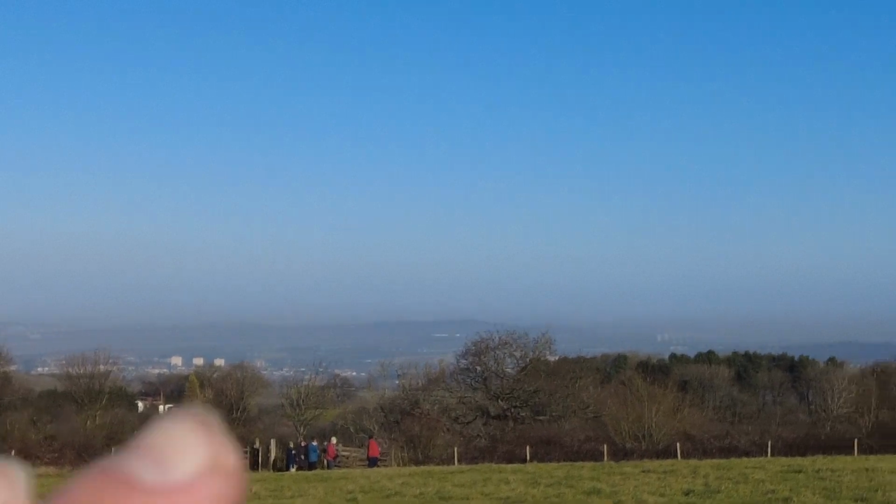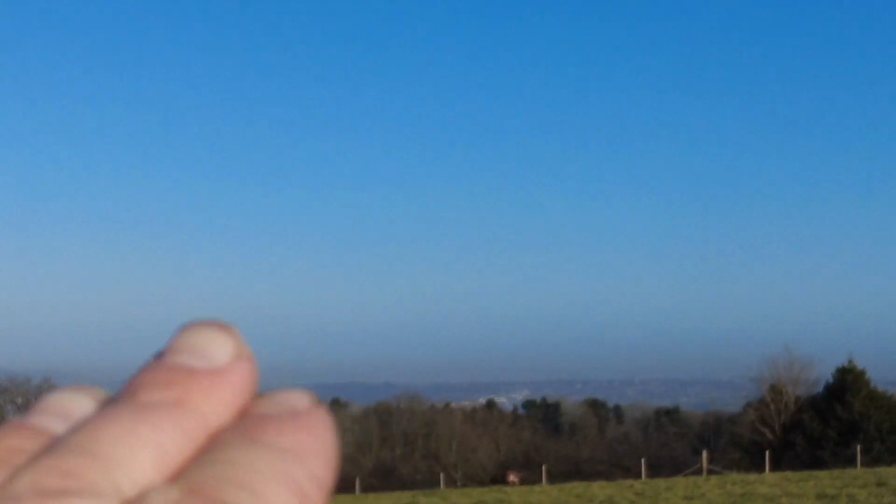But look at that, even further down there, I can just see West Bromwich, and that's about it. And then the views in the distance are completely hazed out. You need to really come here on a clear day, when you've got no mist. The weather forecast is brilliant, so it is the best time to come over and check the views out.